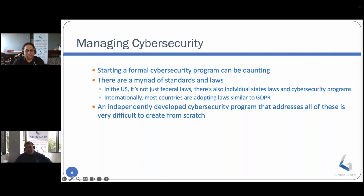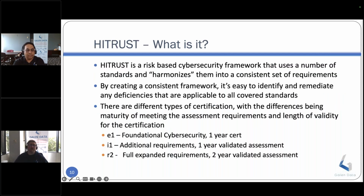Next slide, please. So HITRUST, what is it? HITRUST is a risk-based cybersecurity framework that uses a number of different standards and harmonizes them into a consistent set of requirements. By creating this consistent framework, it's easy to identify and remediate any deficiencies that are applicable to all the covered standards. There are different types of certifications, with the differences really being the maturity of meeting the assessment requirements and the length of validity for certification.